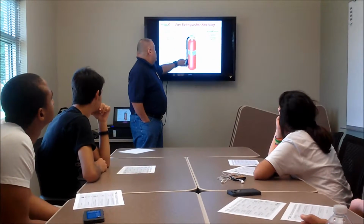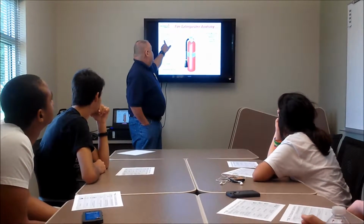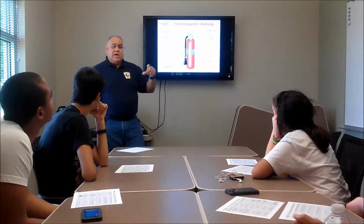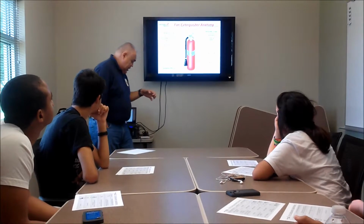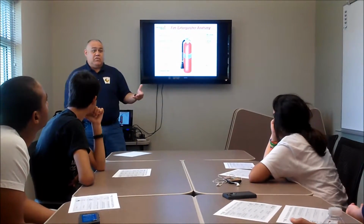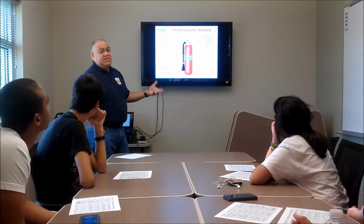Then you have the hose. Oh, and you do have a discharge locking pin. It's always locked, and it's always going to have a little round clip on it that holds it. What that does is secure it so that everybody knows that it hasn't been used. And it should have an inspection tag.